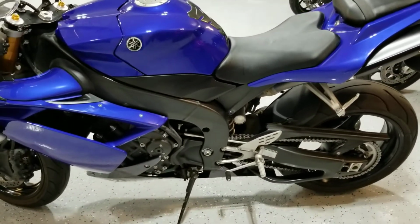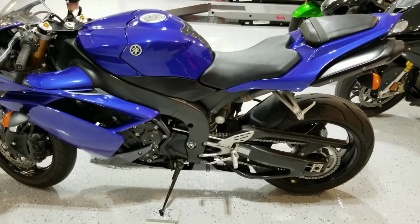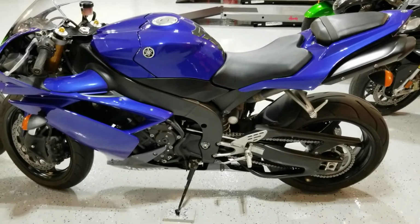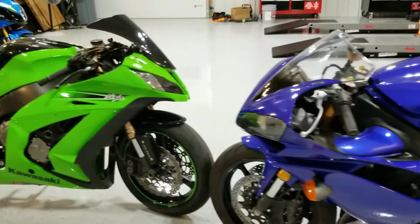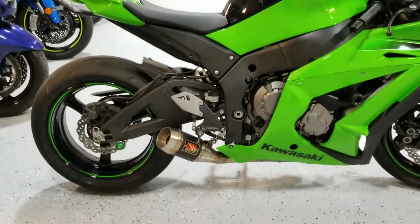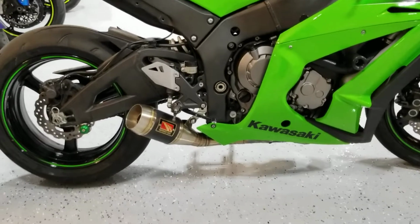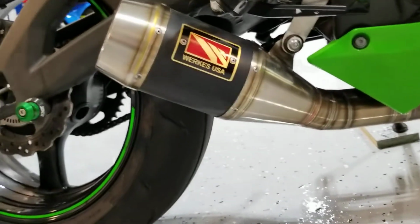Bike's in very good condition. I think it has about 6,000 miles on it. And yeah, just a pleasure to ride. So with the 2011 Ninja, we went with the Works exhaust.